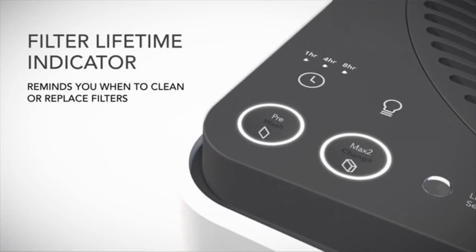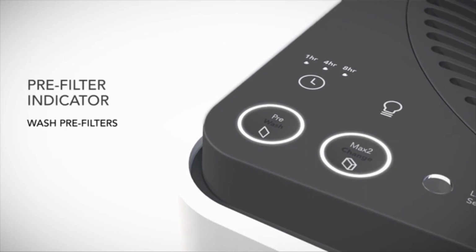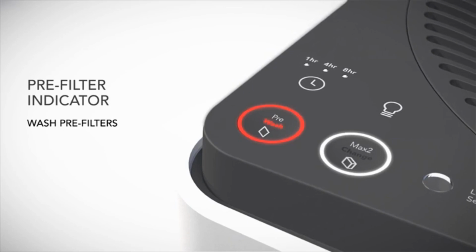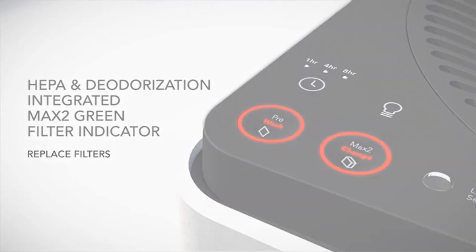Airmega's built-in filter lifetime indicators tell you when it's time to clean or replace either filter, so you never have to worry about it. When the wash letters light up, you know it's time to clean the 2 pre-filters. When the change letters light up, it's time to replace the 2 Max 2 filters.